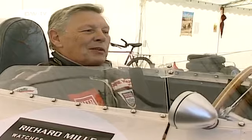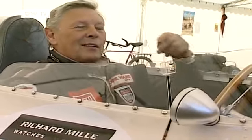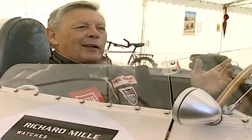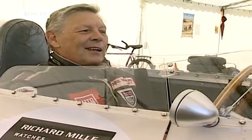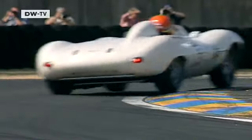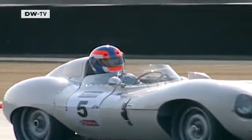In the old days, Duncan Hamilton had a bird fly through the windscreen in the C-type and broke his goggles. He didn't stop, he kept going, you know. Very British, you know. The Jaguar D-type is also very British, a legend that wrote history at Le Mans.